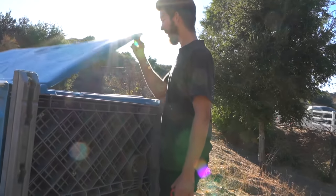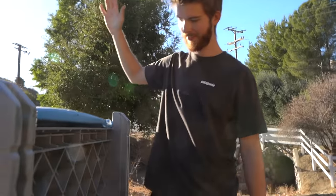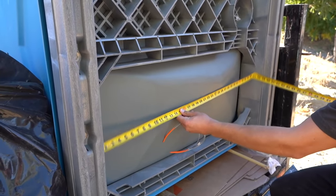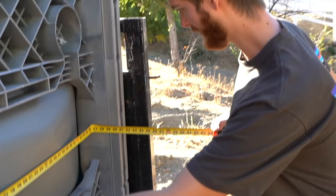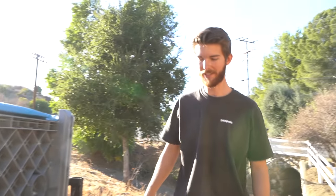Here's the porta potty. This is gonna be our bunker entrance, and so we have to cut this out right here, so that way we can crawl through the toilet. So yeah, we'll be crawling through the poop tank. So we need to cut an opening in the roof that is 36 by 16. 36 by 16, let's do it.